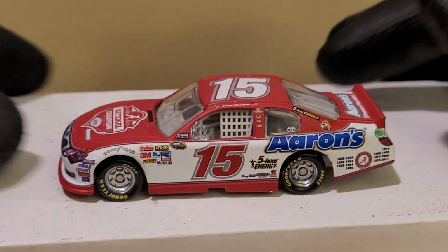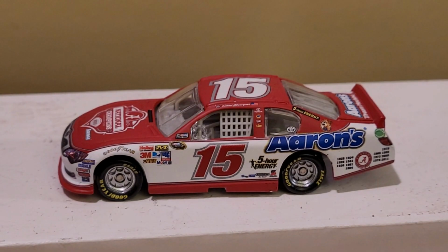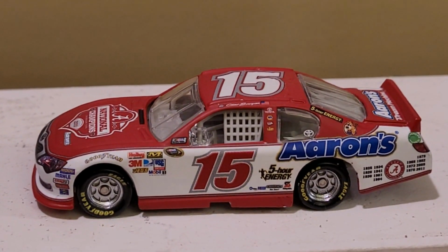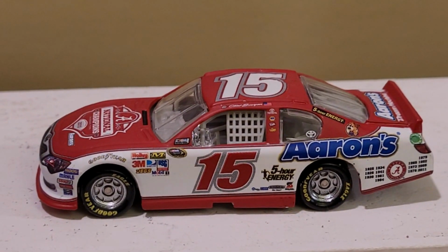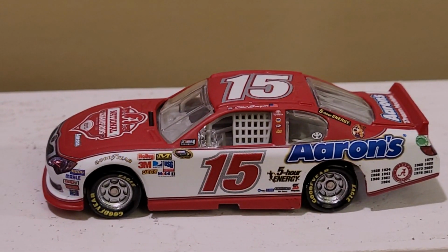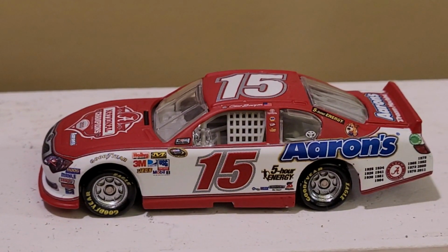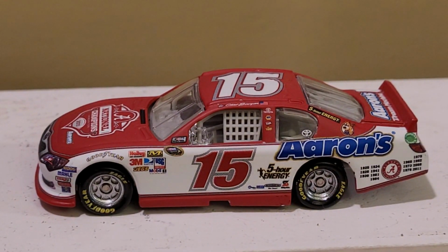But I don't know, man. I would love to see NFL teams collaborate with NASCAR. Could you imagine a Buffalo car? Me being a Bills fan, oh Lord, could you imagine having that on a car? Holy moly, man! All right, I don't want to get too crazy with Bills Mafia.